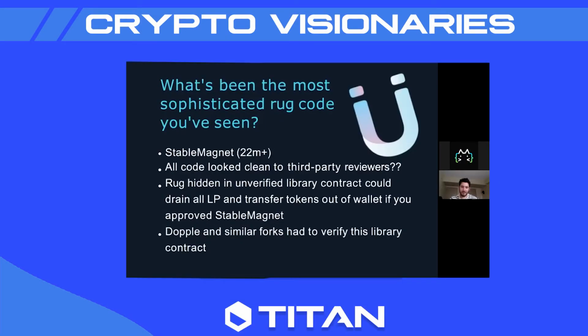Codes are basically an exercise in human innovation, right? They're literally just these farms and exchanges that are malicious, trying to outrun auditors or security companies or their community, or ultimately us at this point. And so it's very easy now for us to spot a migrator. It's very uncommon that we see just a straight up migrator code anymore. Sometimes they'll be hidden in a proxy contract or something that has a little bit of a layer of subtlety to it. But recently, our most sophisticated rug code was Stable Magnet.